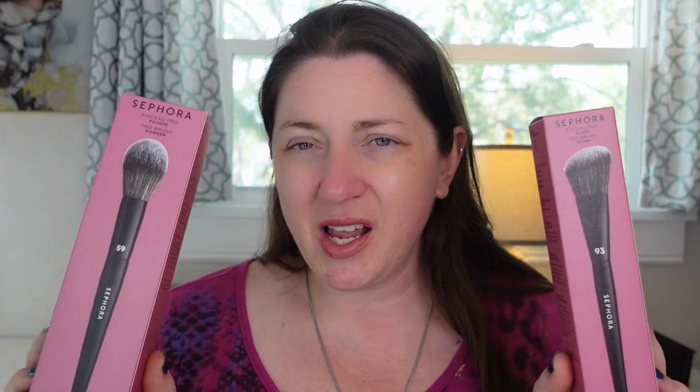These are expensive too, like more than I thought that they would be. And even more expensive in these Pro collection. There are other ones and they were really low on stock, but I wanted to get more of these. I think they're really good quality, and I picked up one for powder and one for blush. So I'm gonna try those today.